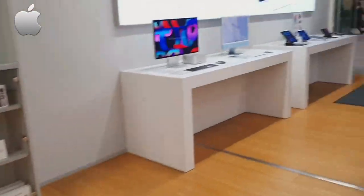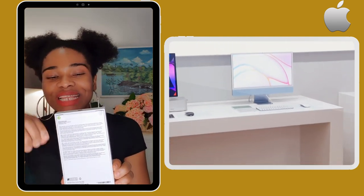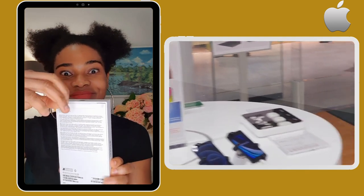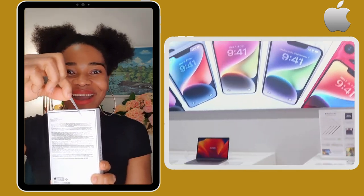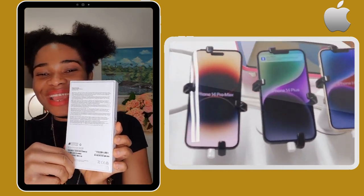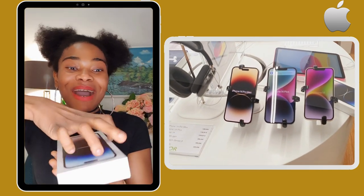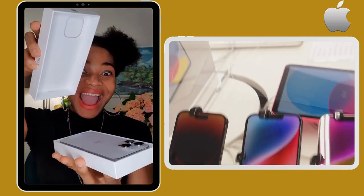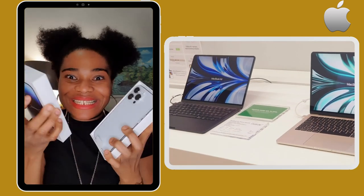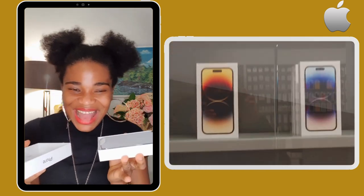So let's proceed to the unboxing of this phone. I feel so great, I feel so awesome right now. I'll be unboxing this product right now, and I start from this one. And I have another one here. Wow! Oh my god! I don't want to make a mistake and drop these. This is so amazing, guys! iPhone 14 Pro Max.